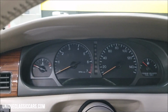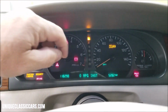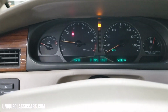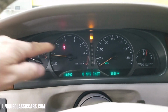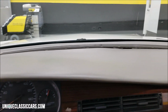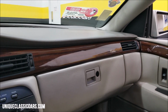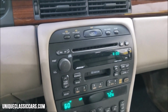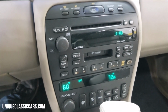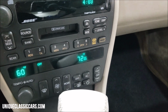Let's go ahead and start this up, give you the exact miles. 118,290. You can see that. Otherwise, no other indicators on. That's the seat belt warning light. I do not have my seat belt on. Check out the dash. Not sun-baked or cracked, anything like that. Pretty decent shape from what you can see. Bose stereo system, AM, FM, cassette, CD. There's your climate control. This would have a dual climate control also, as you can see there.